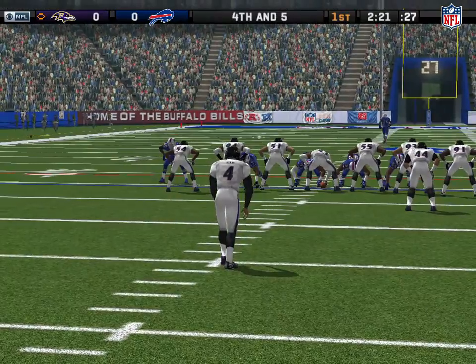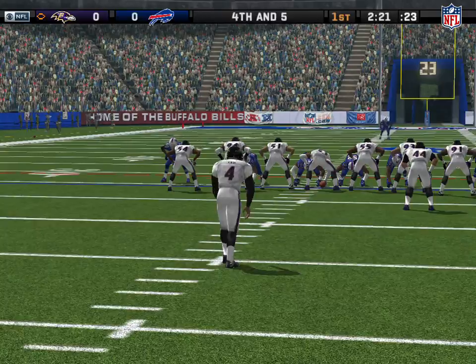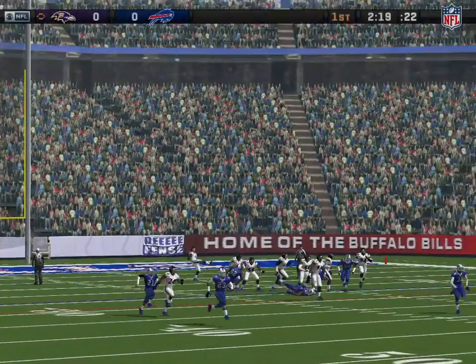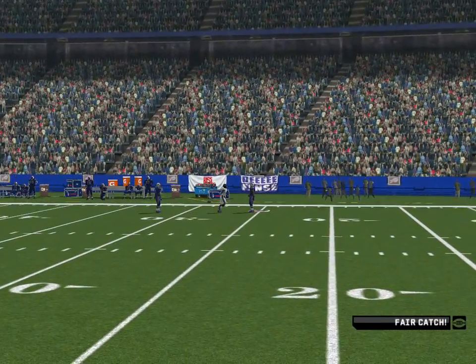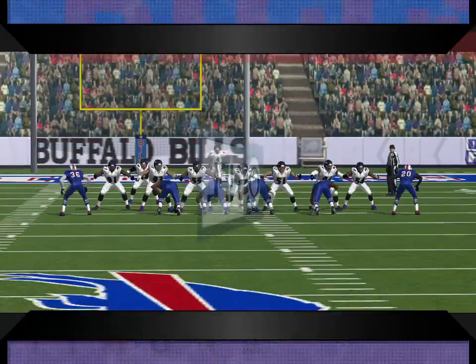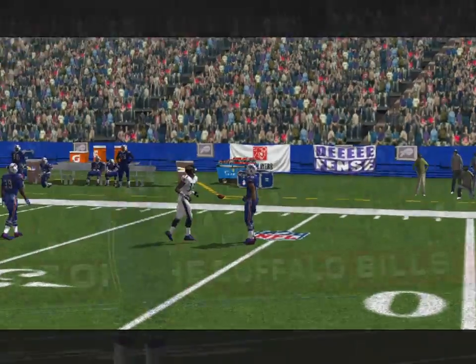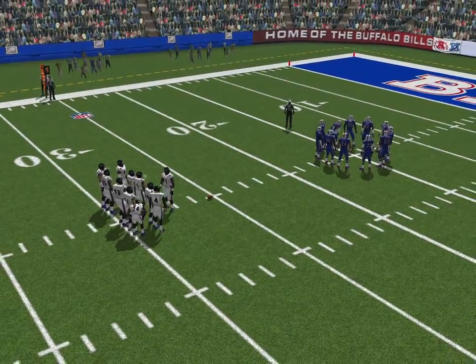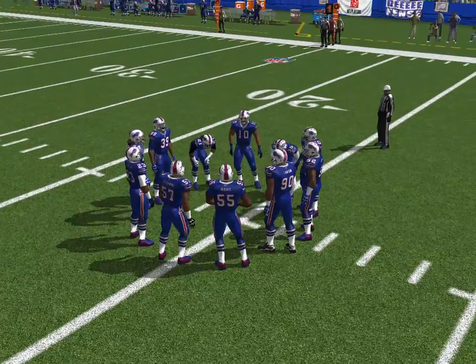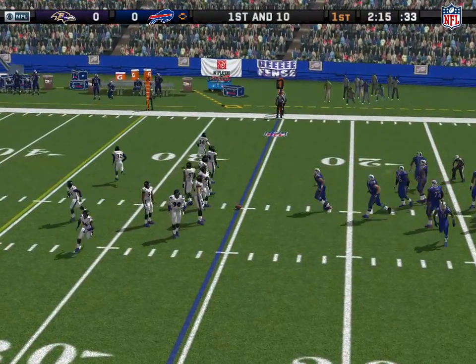Number four comes into the game for the punt. Woods looks like he's ready for the return. He waves for the fair catch. Fair catch made at the 25-yard line. They'll take over at the 25-yard line.